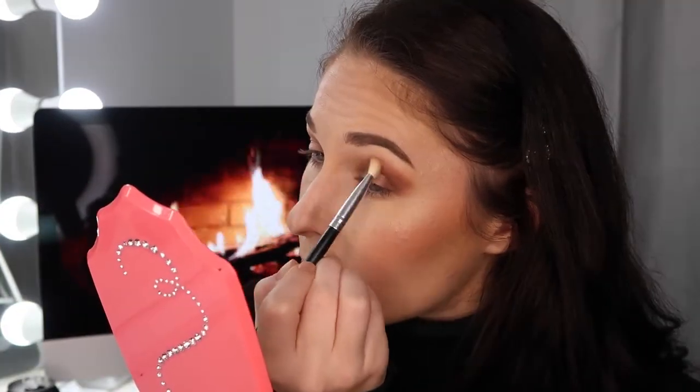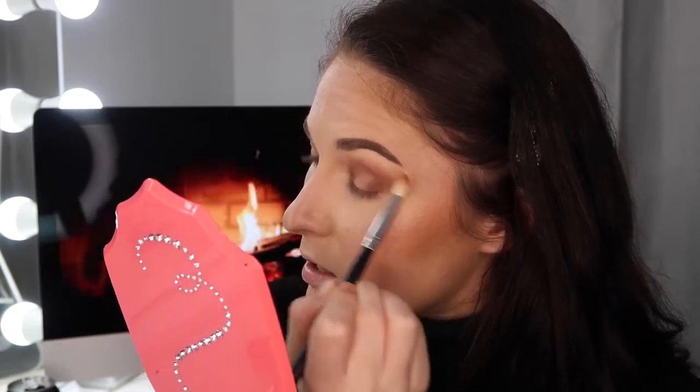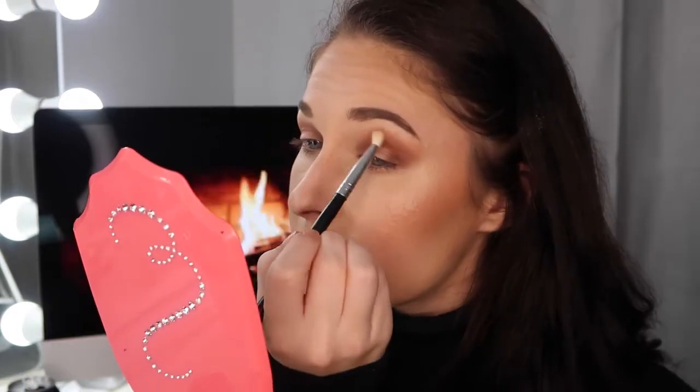Going back into the shade New Yorker, bringing that warmth back into the inner part of the eye and blending out the edges just so it's all seamless. I'm now pretty happy with the way that it's looking. It's very downturned. I am going to clean all of this up to bring it back to looking like a wing sort of shape. But now I'm going to do the lower lash line.